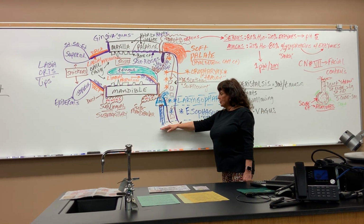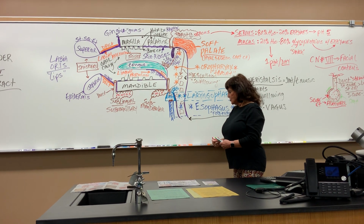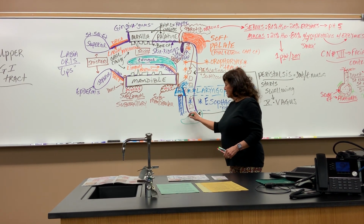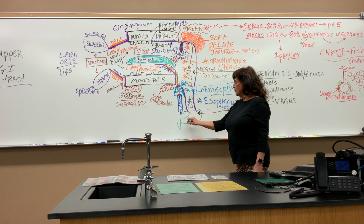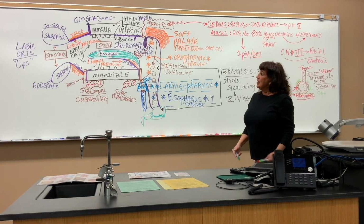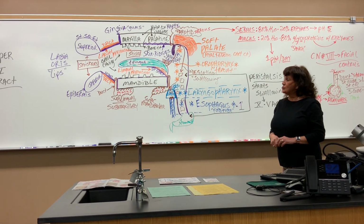And so the only one I'm missing is the stomach, which I'll do on a separate picture, because then the stomach will be down here, right here at the end of the esophagus, and then it continues on down. Okay, so we'll do that in a separate picture. All right, so that's the end of the oral cavity, the upper GI tract.